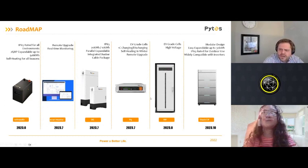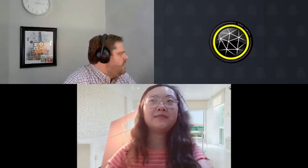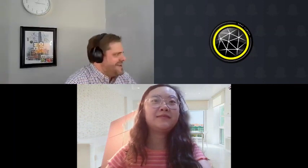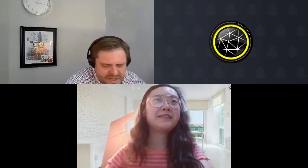Okay, so now we're gonna get into the Q&A. Do the battery cabinets come with bus bars, or are the bus bars going to be an additional item for purchase?